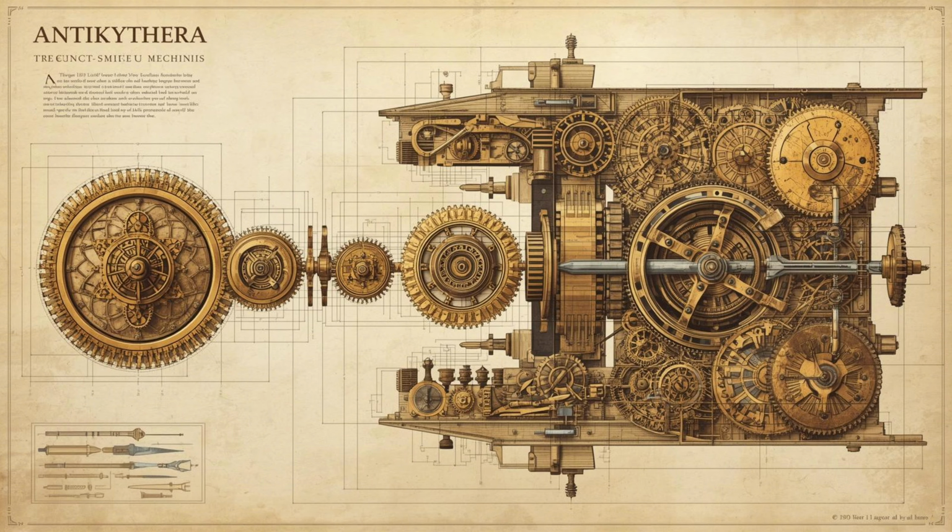Other builders have taken on a more difficult challenge, recreating the mechanism using only tools and techniques that would have been available to ancient craftsmen. This means cutting gears by hand, using files and saws rather than computer-controlled machines. It means shaping bronze without the benefit of modern metallurgy. It means working from incomplete information, filling in the gaps with educated guesses. These period-accurate reconstructions have revealed just how skilled ancient craftsmen were.